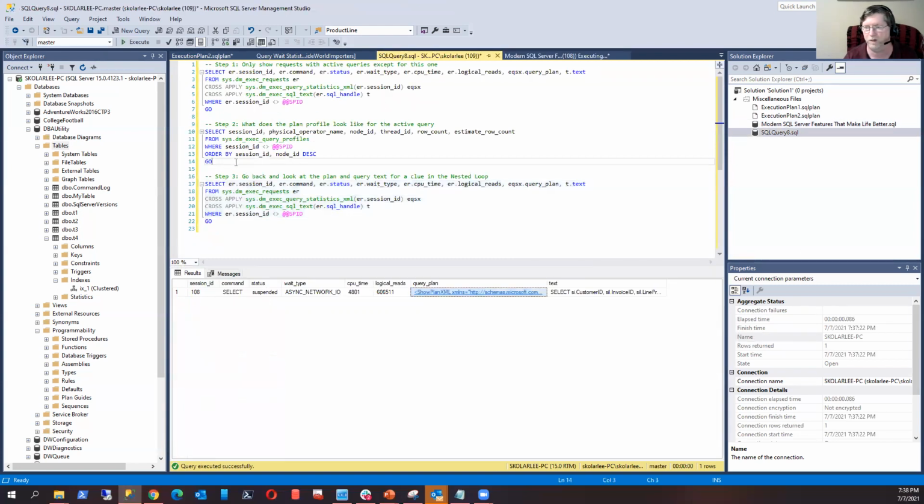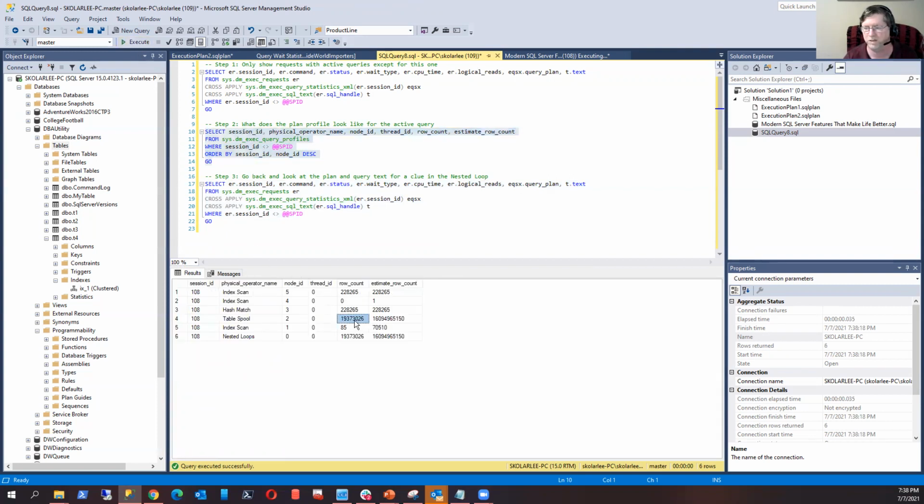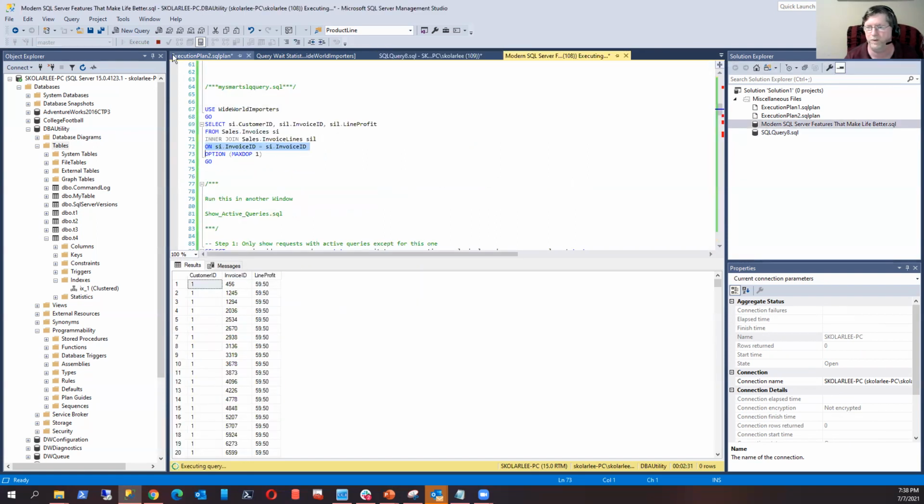And if you come back over here and look at the lightweight query profiling, you can see you still haven't made all that much progress. You're still miles away from these row counts matching what's estimated. So we're going to go ahead and stop that particular query. Any questions about that? No? Okay.